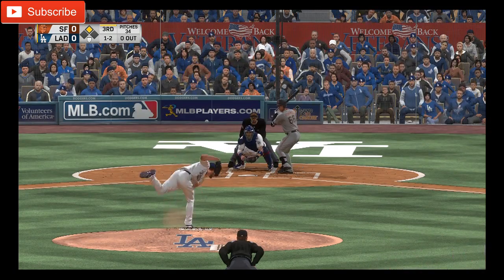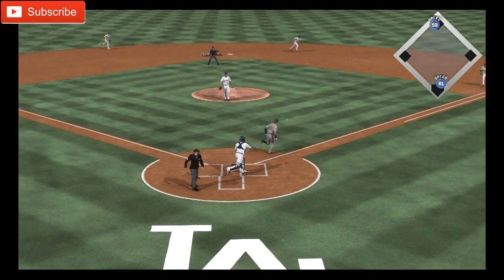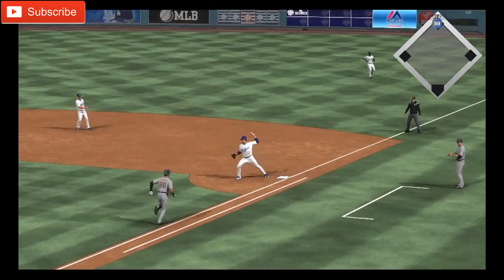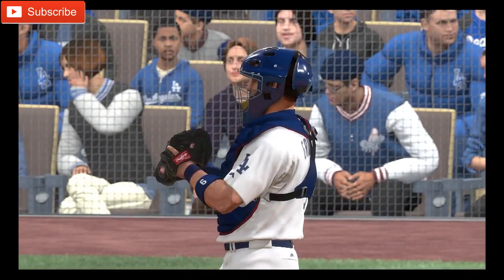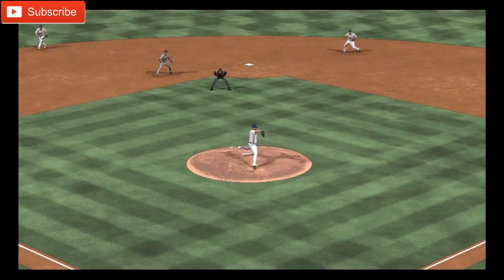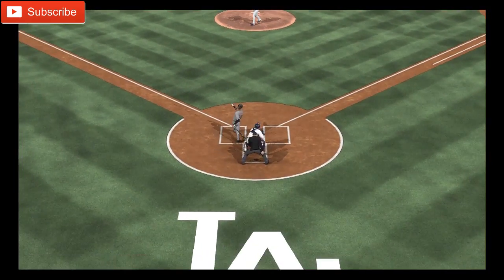One and two. Here it comes. Swung on in the dirt. Strike 3. He'll throw down to first. 1 away. Good pitch there, and that was a nice job by his battery mate to complete the play first after the ball hit the dirt.